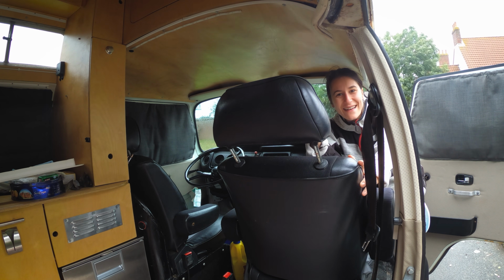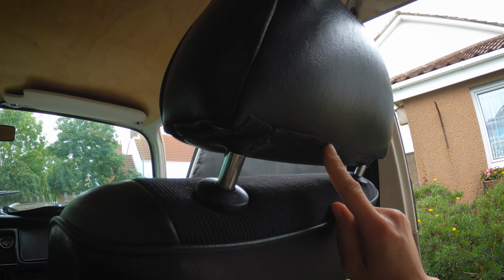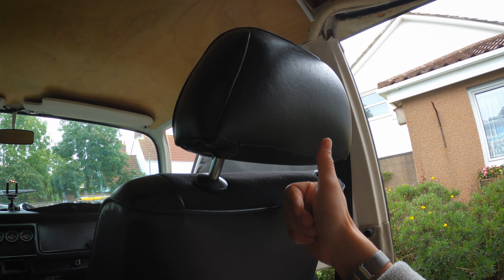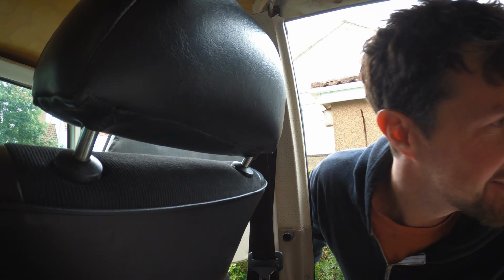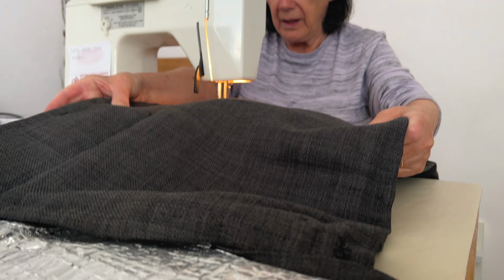Stitching started to tear apart a little bit, and so Ben's mum very kindly did a wonderful stitching job. Thank you, Ben's mum. Nice one. Like a pillow. Our head seamstress also repaired our window blinds, which she made. She's done a great job with these. They're still going strong. We absolutely love them. They make a huge difference.